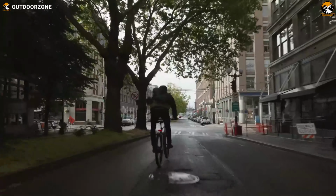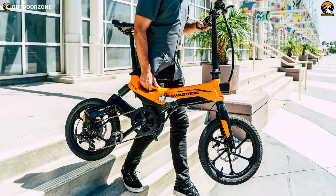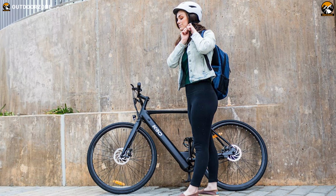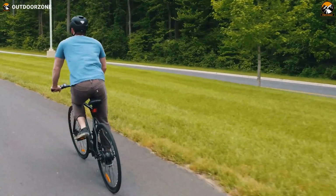But the only problem is that these types of bikes often tend to come with a high price tag, which most cannot afford. That's why we've sorted out a list of the top 6 best electric bikes under 1000 based on their functions and performance in today's video. So, without delaying more, let's ride through the video.